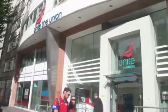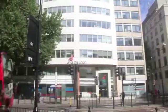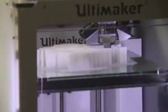They've gone to speak to Andrew Murray at Unite the Union to learn more about Bevin's history. I didn't know that Ernest Bevin played a really vital role in Bevin Court. I didn't really know much about him, so it was really interesting. Visiting the iMaker 3D printing studio to learn more about how we're recreating the bust of Bevin.